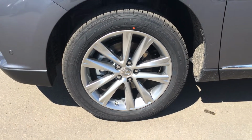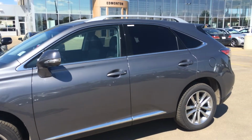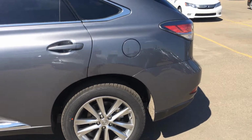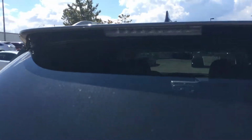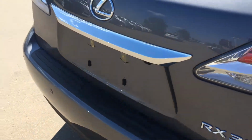19-inch alloy wheels with wheel locks and mud flaps. Keyless entry with smart access and key lockout prevention. Tinted windows. Silver roof rails. This vehicle runs on regular fuel. You have your backup sensors on your back bumper. LED brake lights. Roof-mounted rear spoiler. With your light bar across and tucked underneath is your windshield wiper. You have remote trunk release and there's a button right here that will lift up the trunk for you.